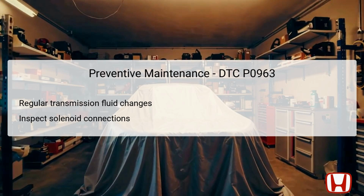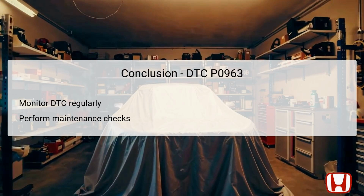In summary, DTC P0963 poses significant implications for the operation of the automatic transmission in select Honda Accord models. Understanding its underlying causes, symptoms, and effective troubleshooting steps is essential for any technician or vehicle owner. Regularly monitoring the DTC and being vigilant about transmission performance can preemptively address potential issues.